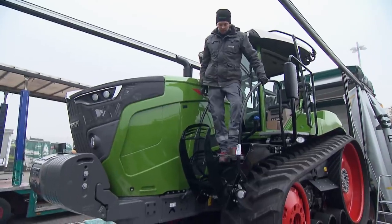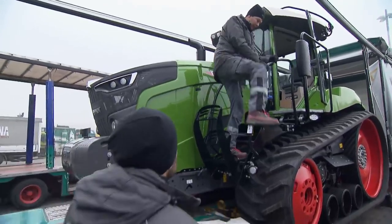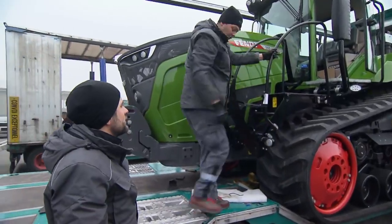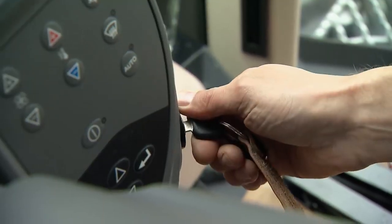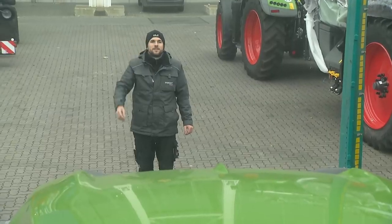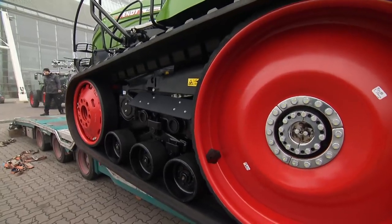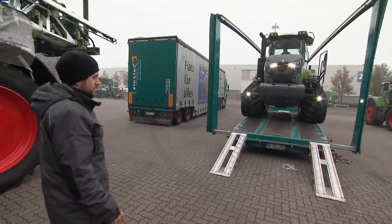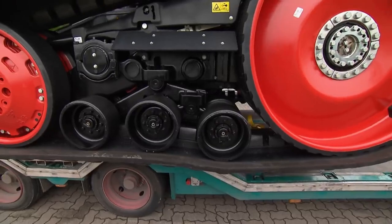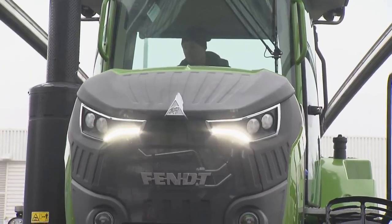Everything seems fine. I think we could drive it off. Okay, I'll guide and you drive. That's fine with me. It will be shown to the public for the first time at the fair. One special feature is its infinitely variable drive. There are no gears.